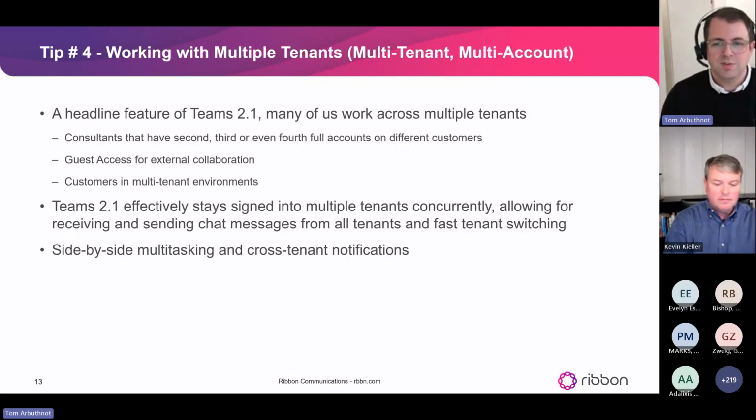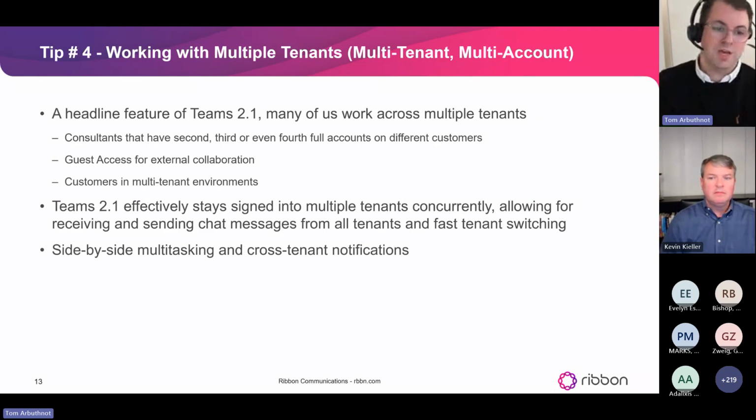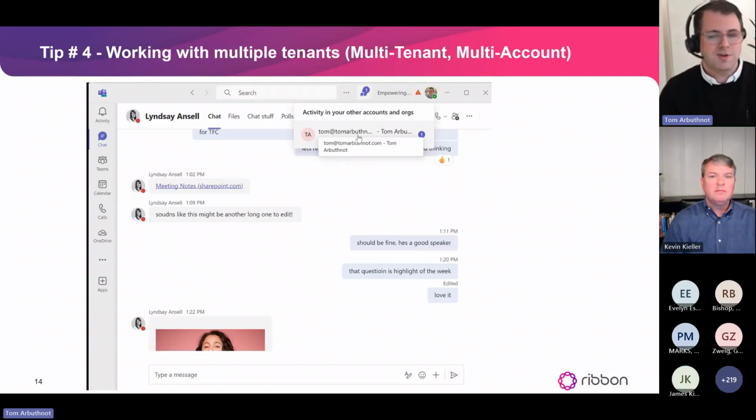Classic Teams has not had a great experience there. You had to essentially switch between tenants, and it would completely sign out of the experience and then completely sign back in. You're talking at best 10 seconds to at worst 30 seconds. It wasn't really usable. And you would miss messages between tenants because you got a message on the guest tenant or the second tenant or the customer account, and you wouldn't see it. This is a radical improvement.